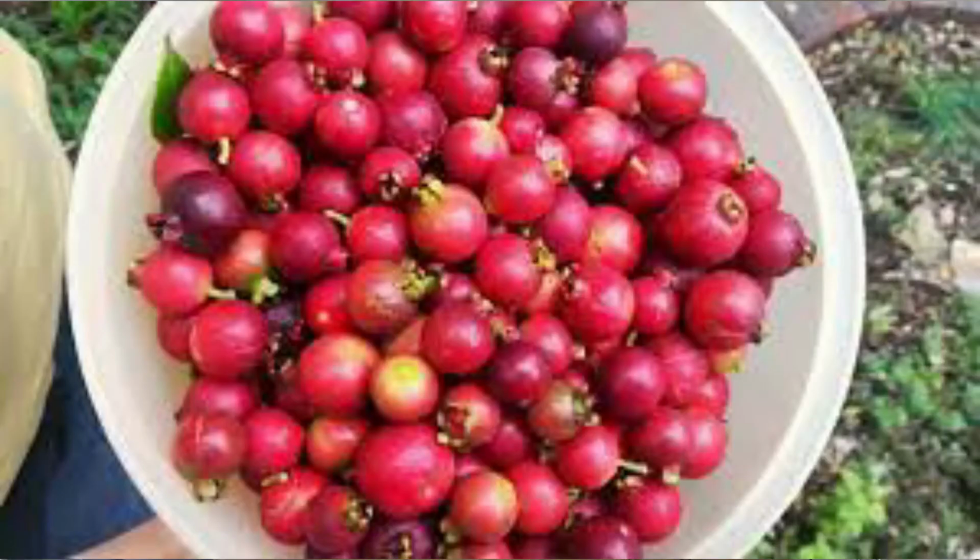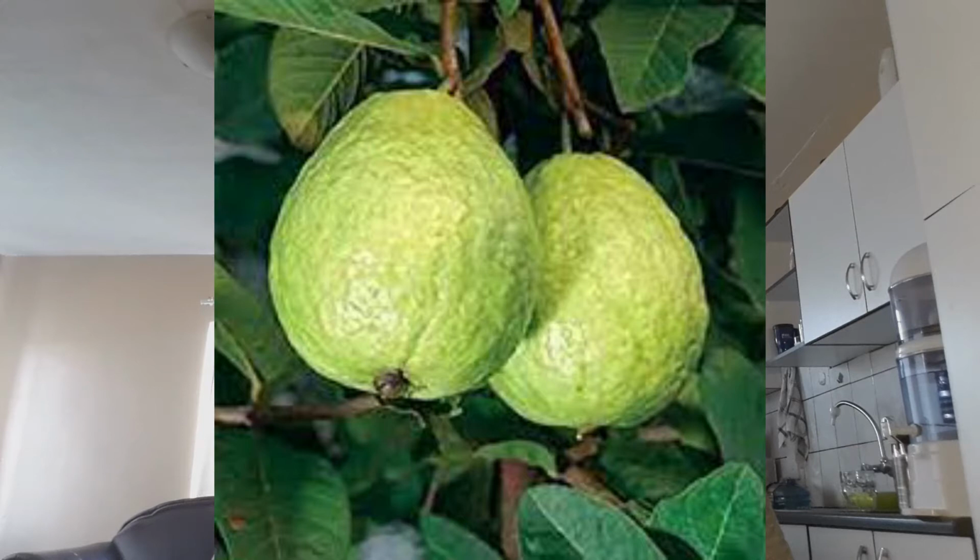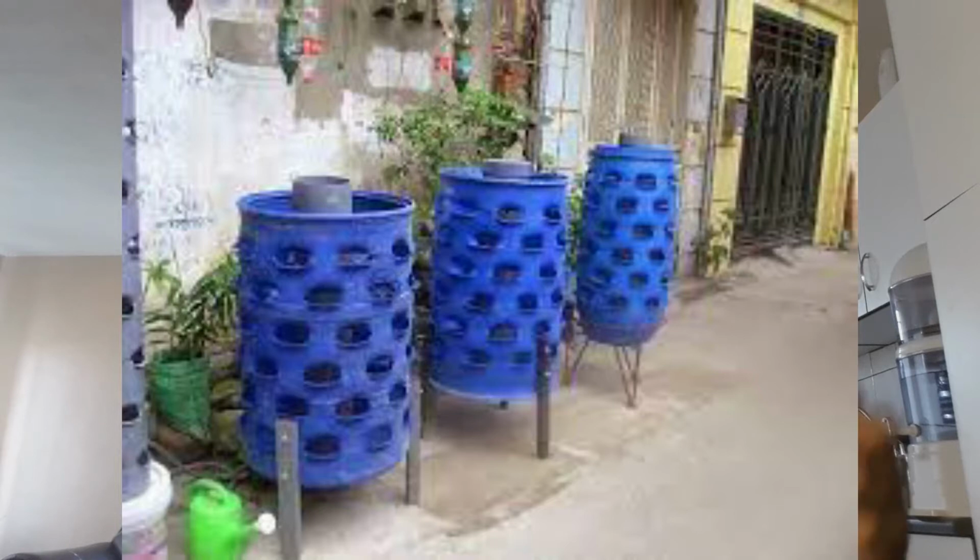Cherry or Chinese guava can grow in areas where there is some frost. You can even plant it in barrels or drums. So the cherry or Chinese guava, which can grow in cold areas, can be planted in a plant pot or in drums. This doesn't need to be planted in the soil.